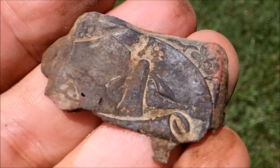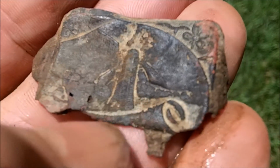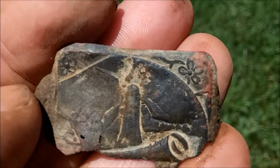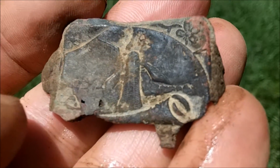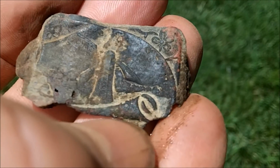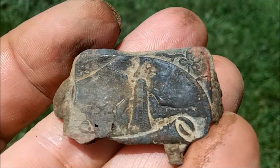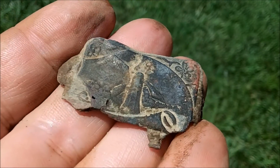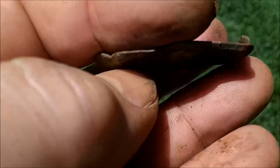Holy cow, check this out. It's got a design, it's got a windmill in a rural country scene here. That's awesome. I've never seen one like that. Look at everything about it. It's got a couple flowers in the corner, but a windmill. That is incredible. That's one of the coolest ones I've ever dug up. That's amazing.